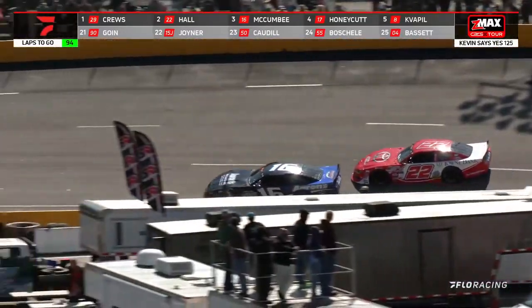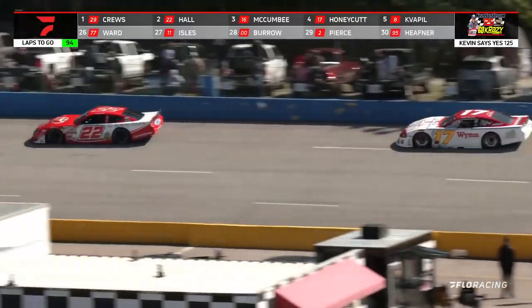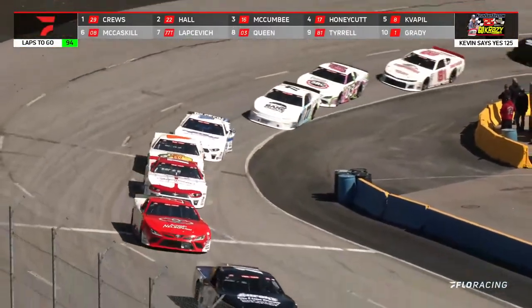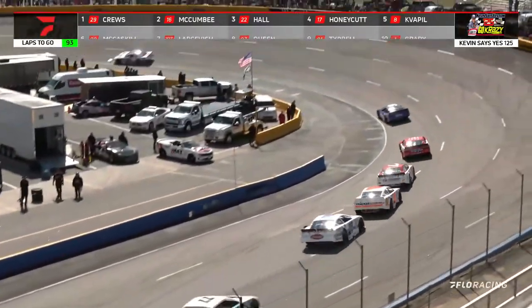It's hard to call them veterans, but I think you made the point earlier. You can consider Connor Hall in that number 22 a veteran for now. Same with Chad McCombie. And I think you see the difference between that and some of the younger drivers in the field. A lot of space, a lot of respect given. Chad McCombie let Connor Hall go.